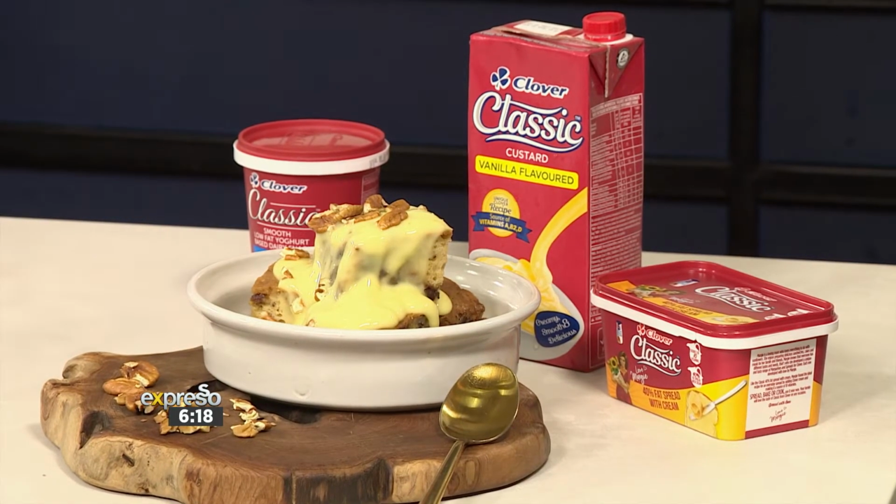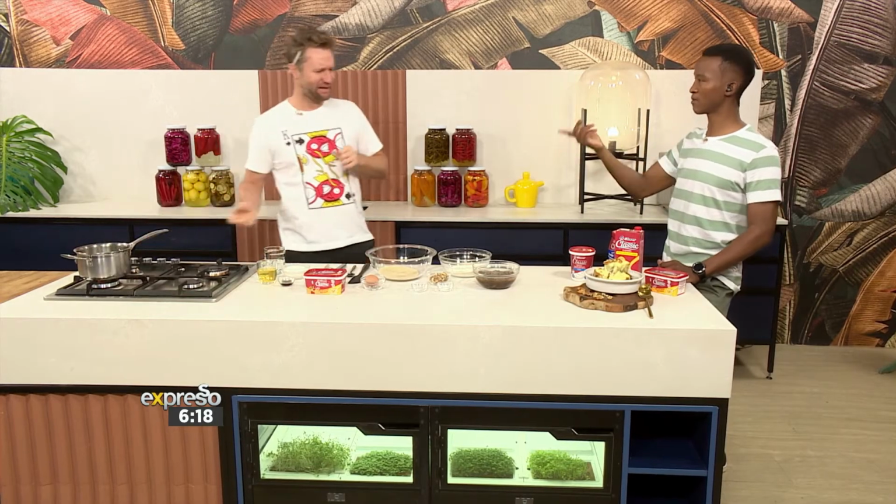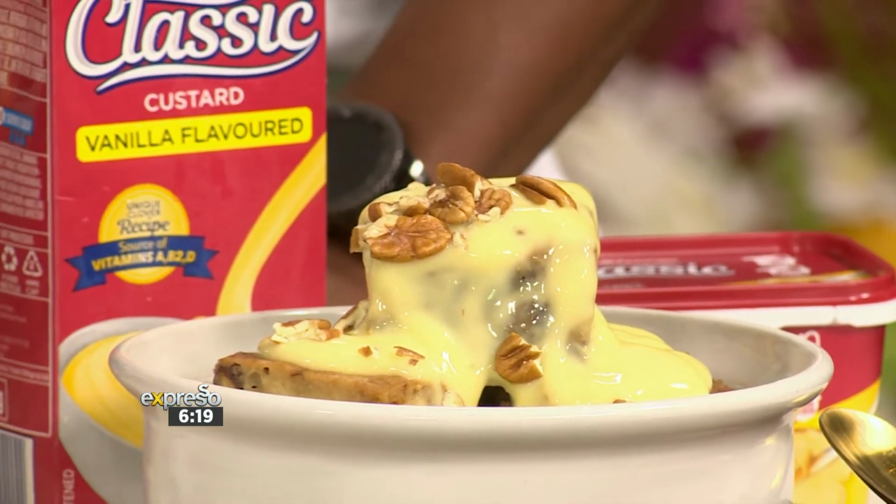I've personally never heard of the Cape pudding before. Cake pudding. This is my first time. It's obviously a nice mixture between a cake and a pudding. I think that's where it gets its name from. It says classic on the container, so it does what it does on the tin, essentially, which is always a bonus.